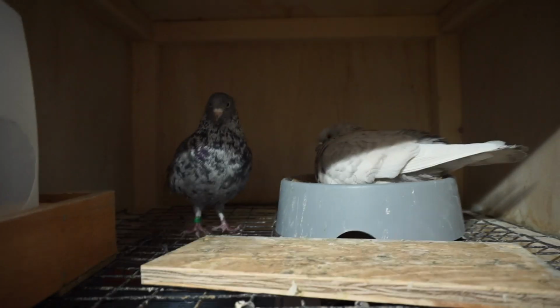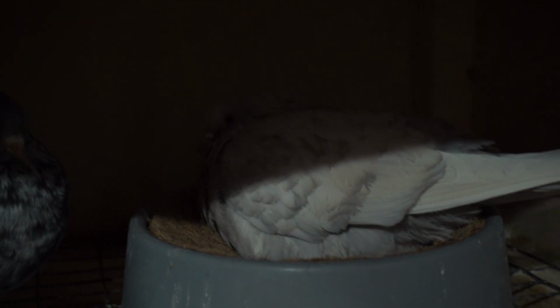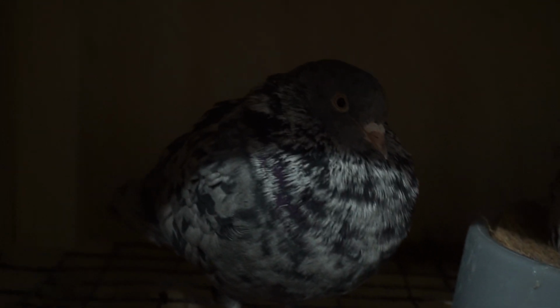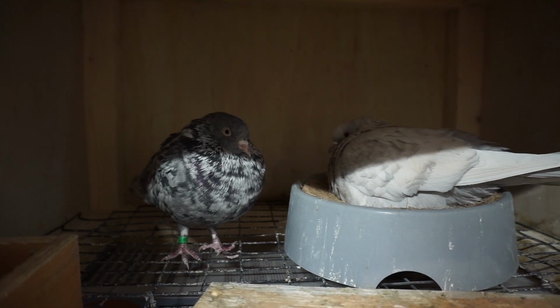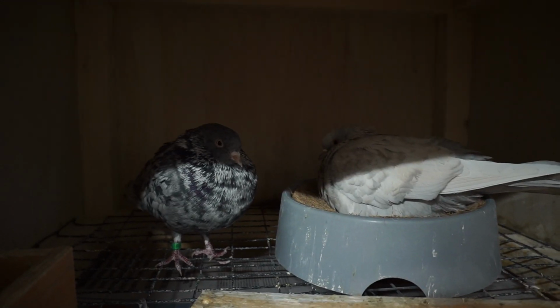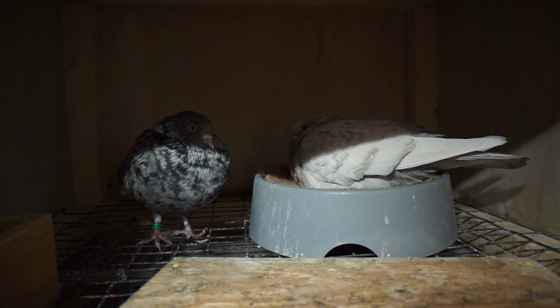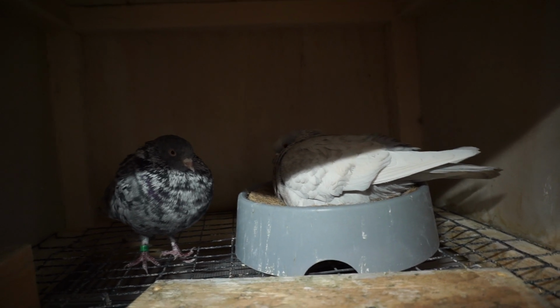Over here we got Pretty Boy and his mate. It's a little dark, but here he is. They've given me really nice birds, but for some reason it's always 1 egg and 1 hatch. 1 youngster that hatches, and this time they also have only 1 egg. The other one was unfertile, so I had to toss it.